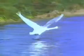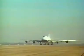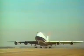Feathers naturally assume a smooth profile. Legs are tucked in. Anything sticking out will increase that wind resistance, or drag, and that will make flying harder. It's exactly the same for aircraft.